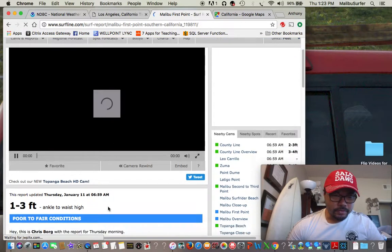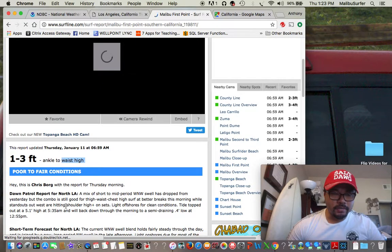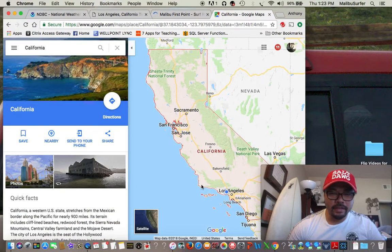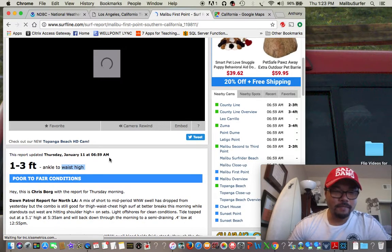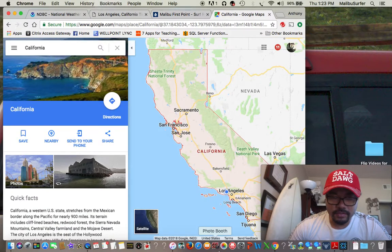Okay, so here you go. The first point is going to report 1 to 3, ankle to waist high. And what I like about surfing Malibu is that it's inside the bay, so it's very well protected from winds. That's why the conditions of Malibu are a lot better than you would find in the west-facing beaches. Malibu is a south-facing beach. So here's the south, and Malibu faces this way. And Venice and El Porto are westerly facing, so they'll be over here.